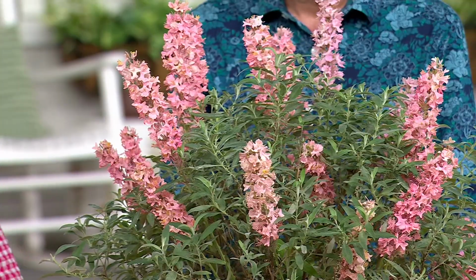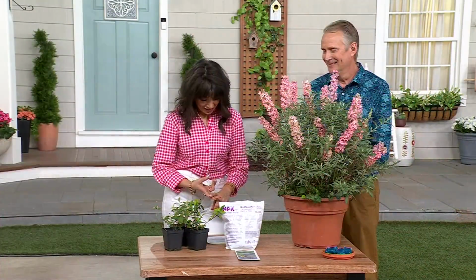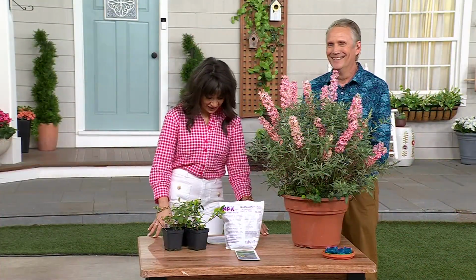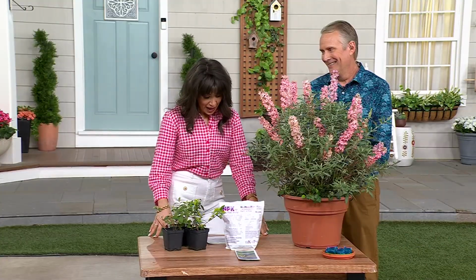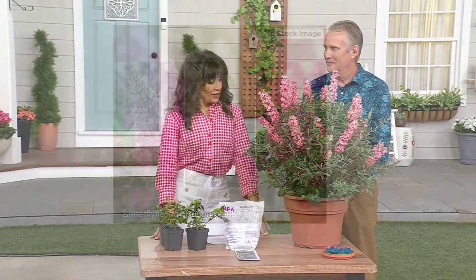And so you're getting 3 different colors: Lil Coconut, which is your white, Lil Raspberry, which is dark pink, and Lil Taffy, which is light pink. And they are shipped to you as 3 actively growing plants in 3 1/4 inch pots. So where shall we begin?